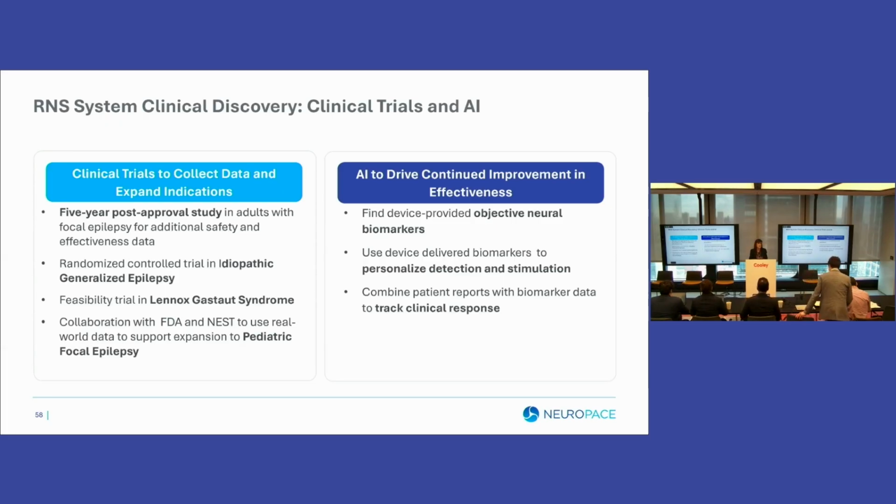One is to collect data to expand indications for use. I'll share with you the primary efficacy endpoints for the post-approval study. You know about the Nautilus study. NIH has funded a study in a very devastating symptomatic generalized epilepsy, Lennox-Gastaut. I'll share that with you.